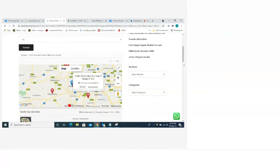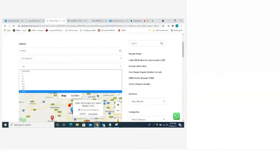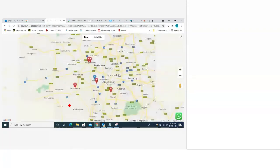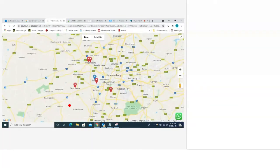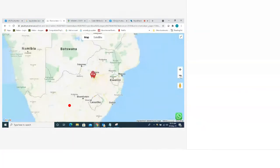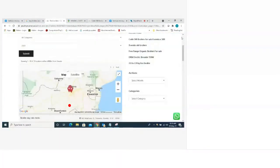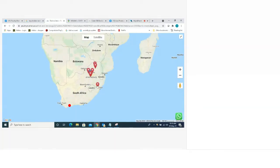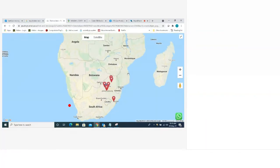If you're really interested and you want a countrywide view of products, you can set a radius of 2,000 kilometers. So if you go into the map and enlarge it, you can see where all the products are listed in South Africa. You can see there's a whole grouping over here, and there's another grouping of products over here. We've got some products listed here in Durban. We've got some products listed in Limpopo.